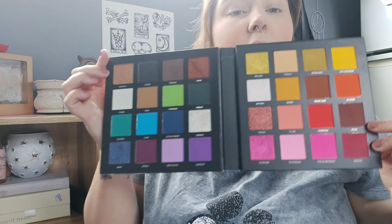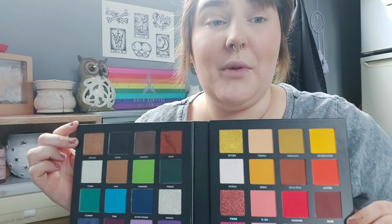So yeah, they're all the colours. They look phenomenal and I can't wait to use them. I haven't really done an eyeshadow look in a while, so I thought about being a bit adventurous, going out there a bit. Not that I can do eyeshadow, but we can try.